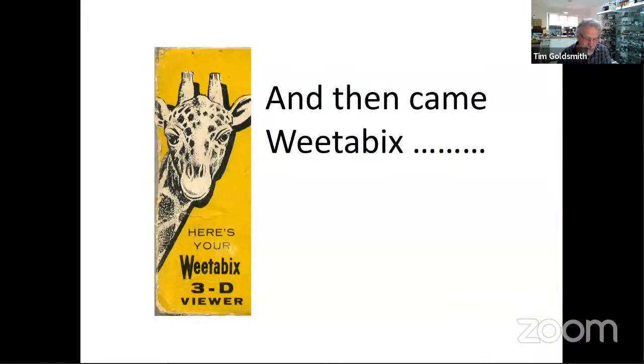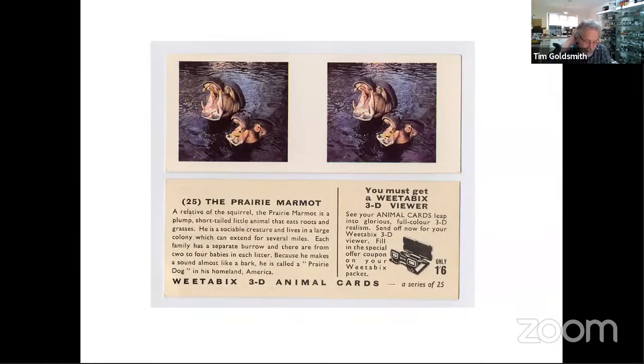And then came Weetabix. So the Vistascreen concept was sold off to Weetabix, and they continued with a very similar viewer, although it was branded in red with a nice gold logo on the back. Their Weetabix sets were actually given away one at a time in packets of Weetabix cereal. And if anybody's ever tried to collect a complete set of anything, you'll know that you end up with three number 5s and six number 10s and no number 4, and it's a real nightmare to make a complete set. That's why quite often you see individual cards for sale on the internet for maybe £3 or £4 a time, because people just want to complete their sets.